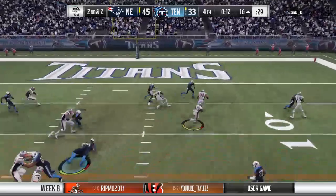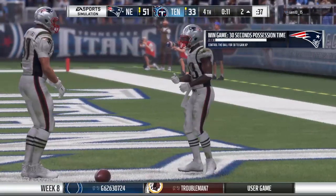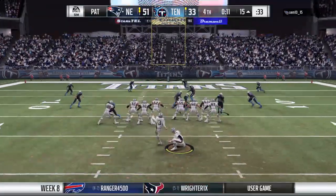They run. This is Lewis. And he's in. Touchdown, Patriots. Dion Lewis with his second touchdown of the game, 4th of the year. And the Patriots add 6 to their lead.